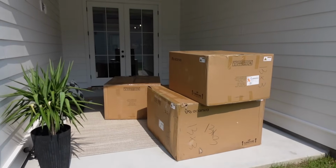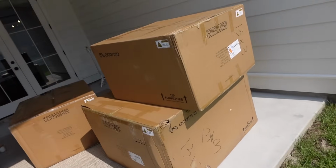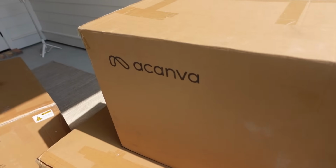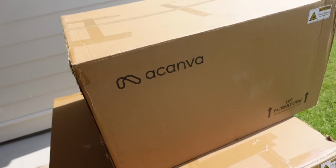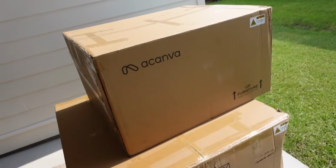Okay, so my new patio furniture is here. I'm super excited because it's from ACANVA. I've been seeing them on Instagram and whatnot, and they were kind enough to send me some beautiful patio furniture.